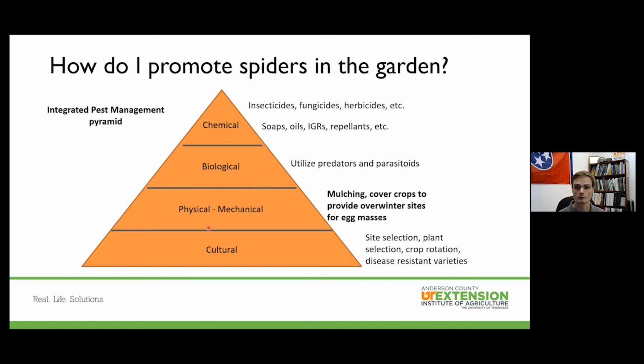The other one that would really help a lot with our spiders and to incorporate them in our gardens is giving them shelter in areas and providing overwintering sites for their egg masses. Whether that means mulching around the garden, maybe not just plastic mulch but actually organic mulch, or even cover crops throughout the winter to give them some resource or area to overwinter. And this might even cut down on the amount of spiders trying to find overwintering sites in our homes. So a lot of folks ask, how do I prevent spiders from getting in the homes? This could be another excellent tactic as well.